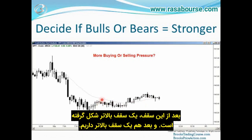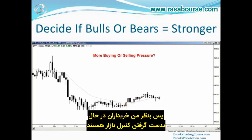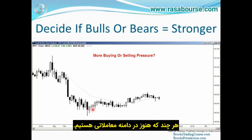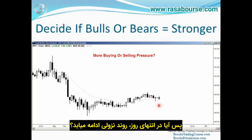This high is followed by a higher high and then another higher high. This low followed by a higher low, higher low, higher low. Okay, so it looks to me like the bulls are taking control over the market, even though we're still in a trading range. So will we get trend resumption into the close and another leg down, or will we get a trend reversal and another leg up?